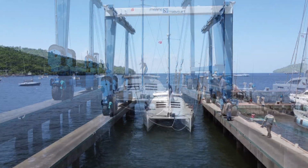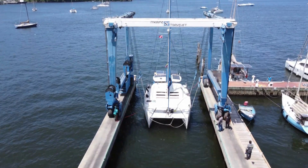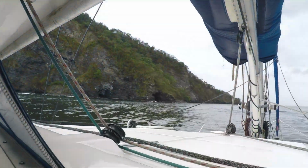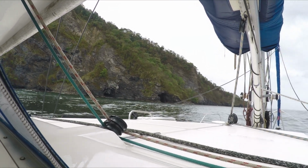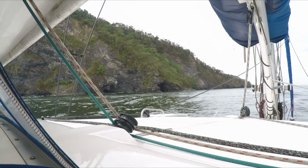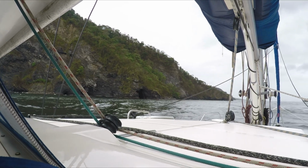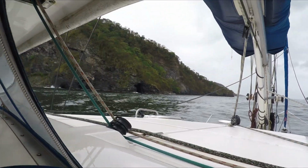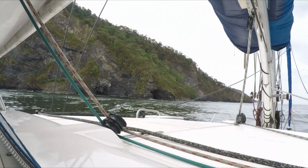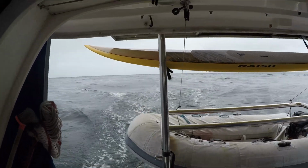Once they put us back from the oil change, we started up the motors and checked out of the country, and we headed off to Tobago. By this time, our 3 or 4 days stopover in Trinidad had turned into about a month and a half, and it was an extremely enjoyable month and a half in Trinidad before we headed off to Tobago.